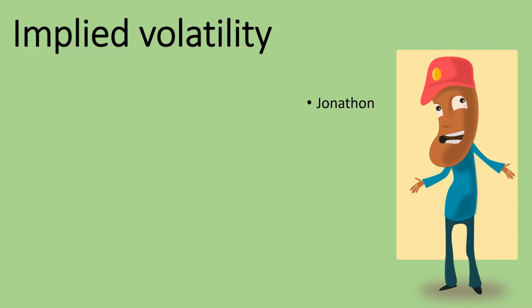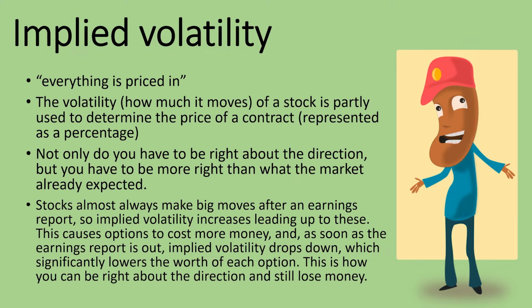Just kidding. Jonathan got mad at his broker and made an angry post on Reddit about how the market has robbed him of his money and it's not his fault. Let me introduce you to the phrase, everything is priced in. Sure, you can make plays believing certain events are coming up that will influence the price, but guess what? The people who do this for a living have access to news before you do.